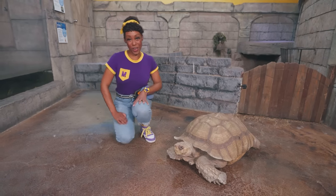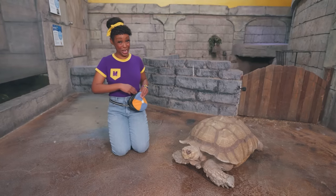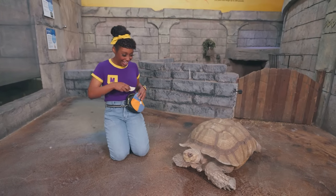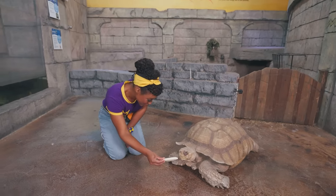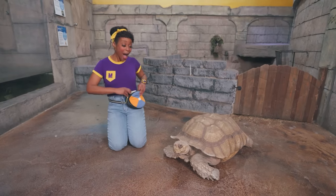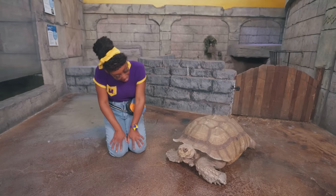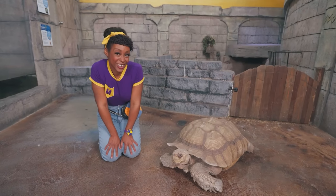Let's see if Stormin' wants some food. I have some SeaQuest jicama in my jam pack. Here you go, Norman. No, doesn't seem like he's hungry. That's okay. I'll hold on to your food for later. Well, bye, Norman. Let's go see some other animal friends.